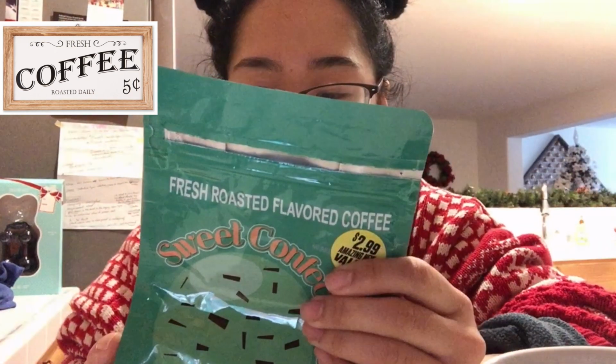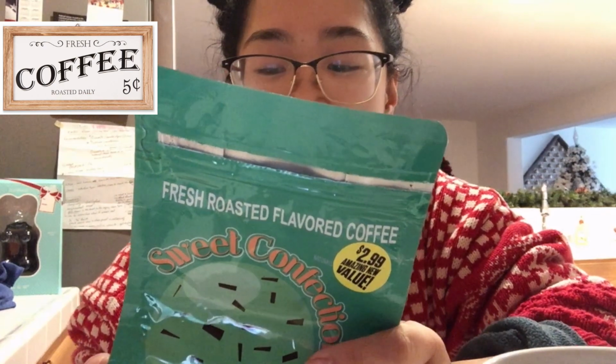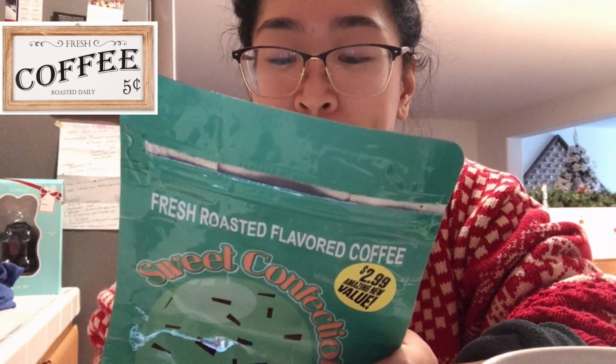Mmm, yeah. I like this one. This one, what does this say? This says, we've blended our favorite flavors with our smooth and rich coffee. Smooth, I don't know. Definitely. I guess fruitier, more acidic.